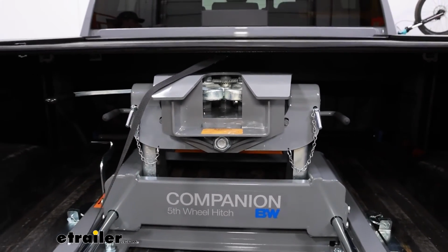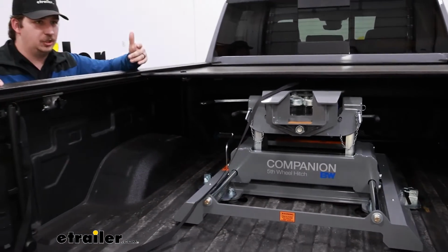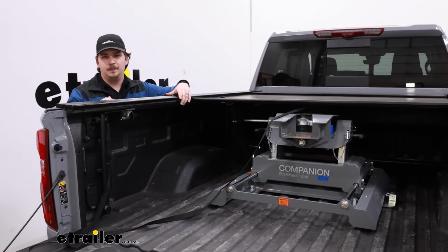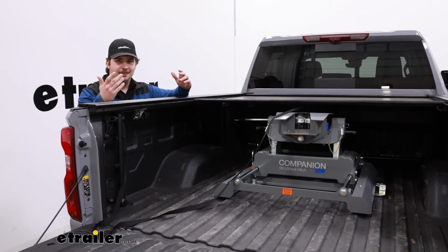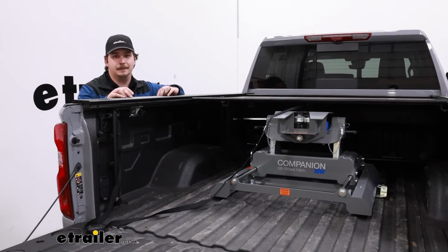And it's worth mentioning that this is one of the lowest profile tonneau covers you can get. It sits pretty much level, if not slightly underneath the bed rails of a truck. So any other cover that would sit slightly above the bed rails or in line with them like this, I think it'd be just fine. So good to know that you don't have to worry about that with the Companion.